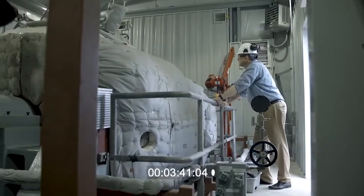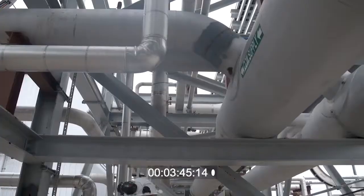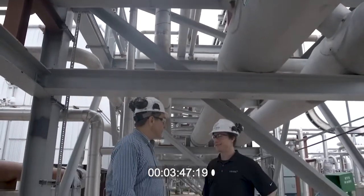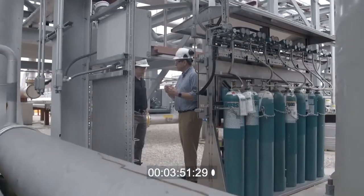So Net Power could be a game changer by essentially lowering, if not eliminating, the trade-offs between low cost and clean. If it can produce electricity at a cheaper cost than the incumbent technologies, natural gas combined cycle, coal, nuclear, then the market is going to drive it towards that.